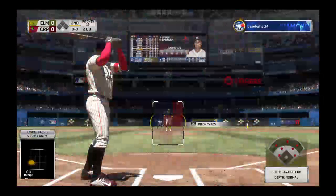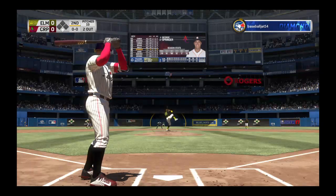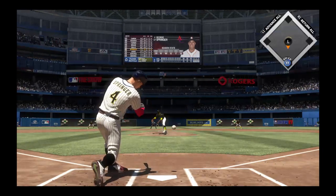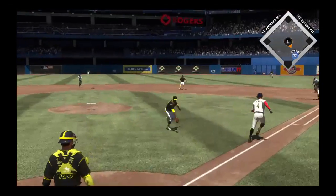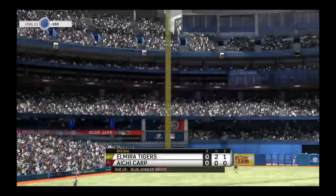Here's George Springer. He'll try to make something happen with 2 gone in the bottom of the second. Center fielder, George Springer. Swing and a little tapper. Throw to first in plenty of time, and the side is retired.